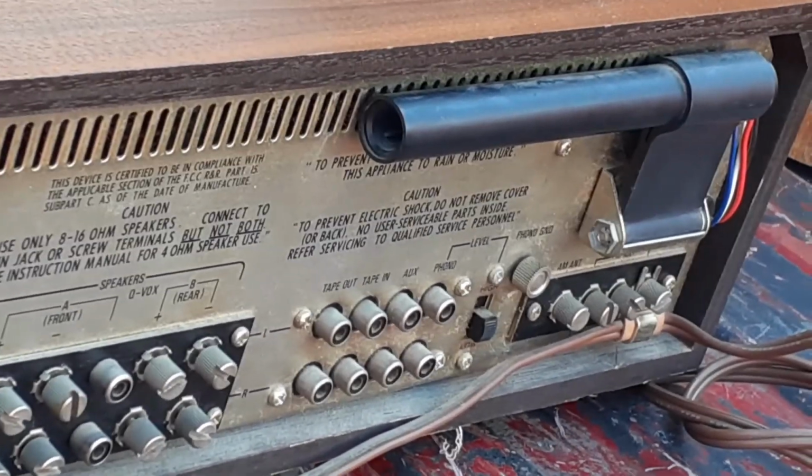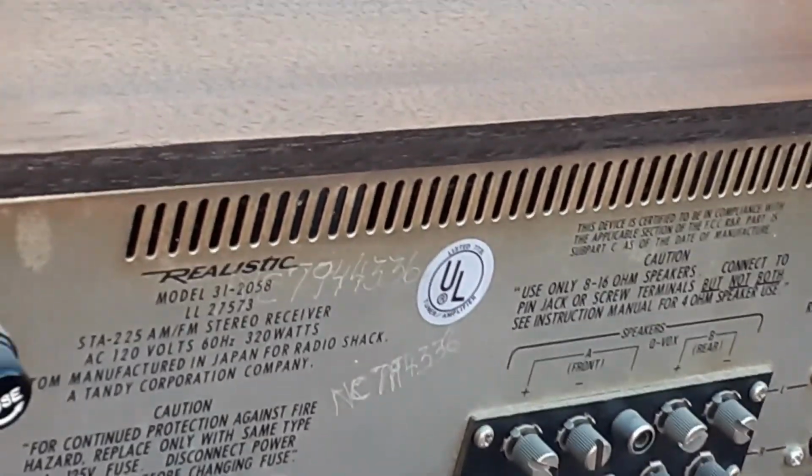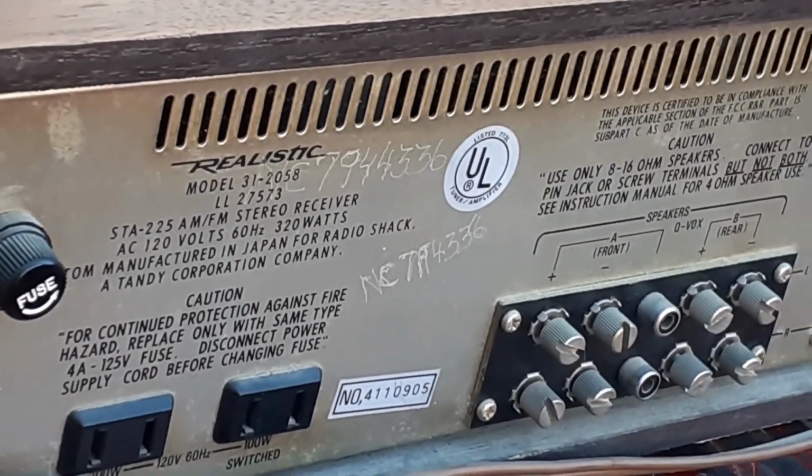So I'm going to set these up and see what they sound like. From what I've heard on the internet, it's a very nice set. I'm looking forward to putting it up in my office space and hooking it up to an old phone with a bunch of music on it.